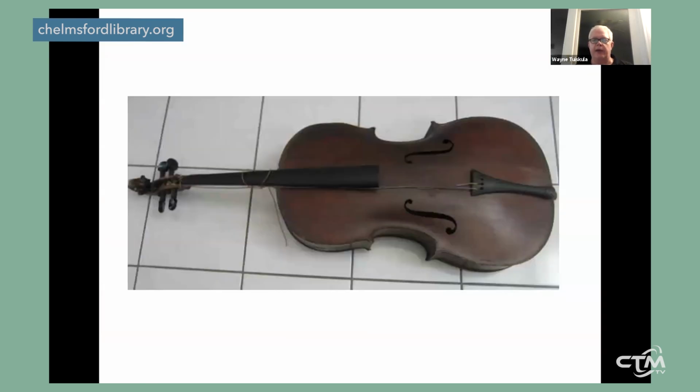Musical instruments, if you have some of those and you want to learn more about them and see if they're desirable, you can get a flashlight and look inside the two slots. Sorry, I don't know the names. I'm not a musician, but maybe someone can help me with that after. But I shine a flashlight in there, and you can see the name.